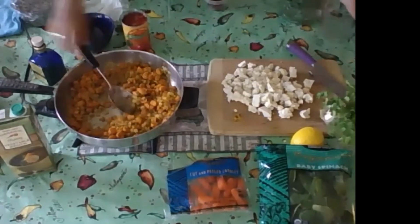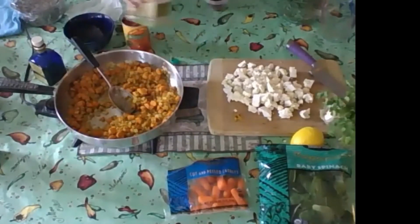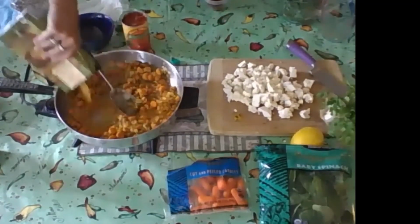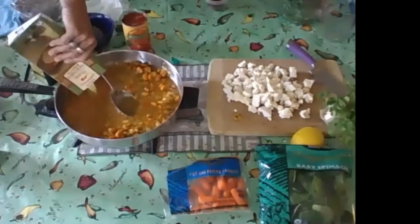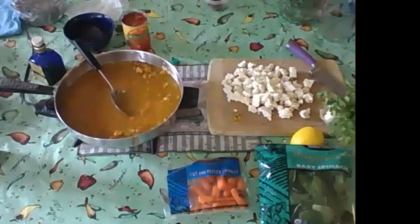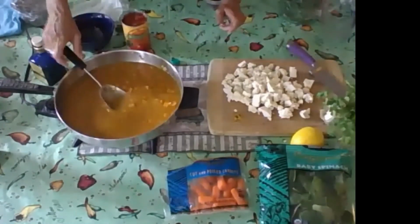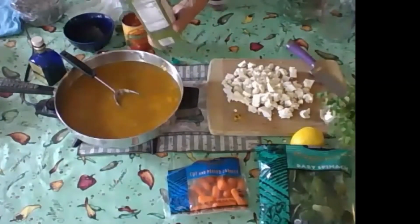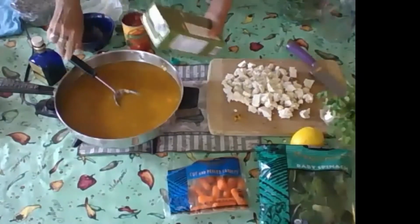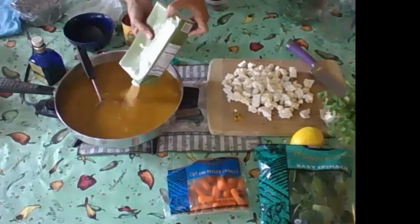Now that I've let that get fragrant, I'm going to add the broth in. I'm just using vegetable broth from Trader Joe's. So this is certainly going to make a fast soup, right? Just going to step off camera here for a second. This calls for 6 cups of vegetable broth and 2 cups of water, thinking the vegetable broth will be quite strong. But this vegetable broth from Trader Joe's is not that strong. So I'm going to just go ahead and use 2 cartons of it, which will be 8 cups, so I'm not going to have half a carton left over.